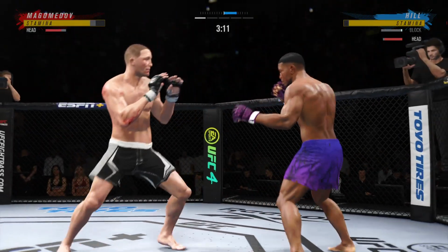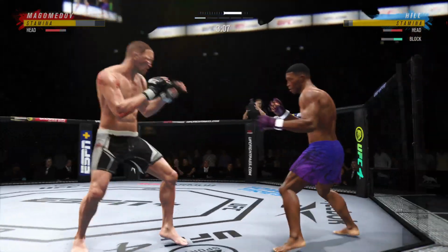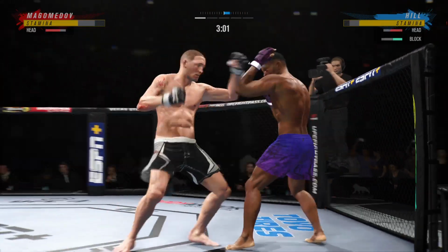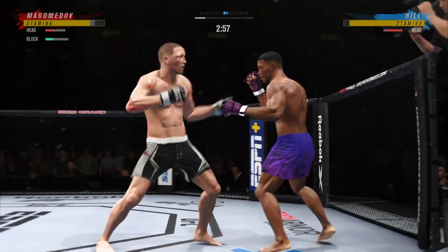The left hand is so accurate, so educated, he's so able to fight from both fighting stances. Magomedov gets caught by the solid uppercut there. He's a hard guy to hit. That one certainly found the target. And he landed the right hand there.